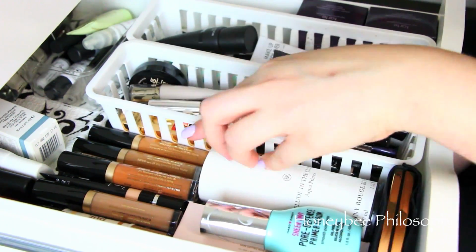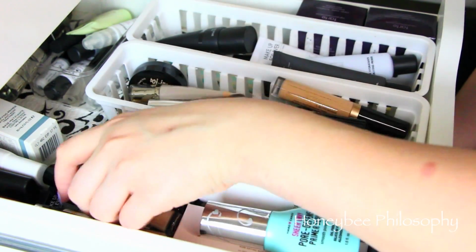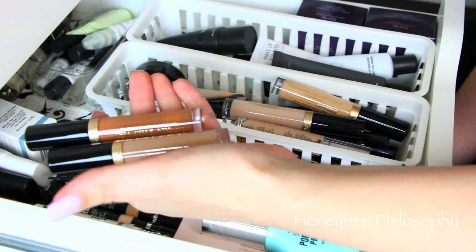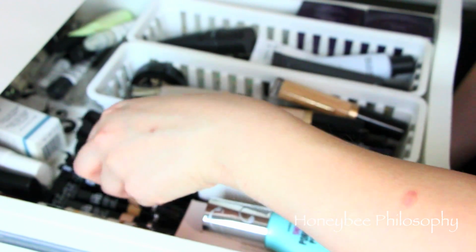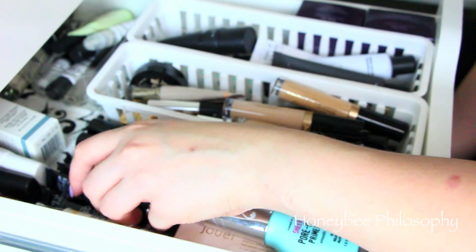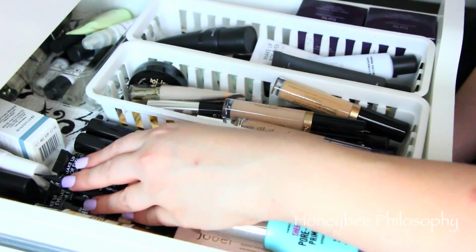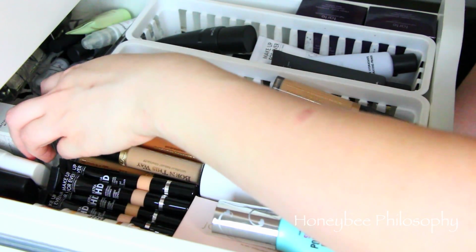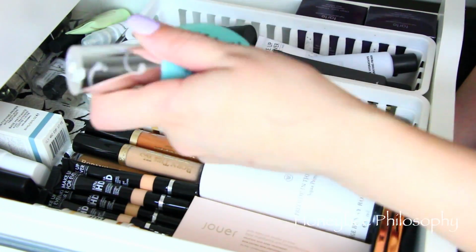These concealers that are on the side here are darker shades of the Makeup Forever HD Concealer and the Born This Way Concealer. I've given some to friends and family members, and I'm keeping them just for that reason. They're beautiful concealers. I just don't want to throw them out or get rid of them. They're awesome, so I'm going to keep those there.